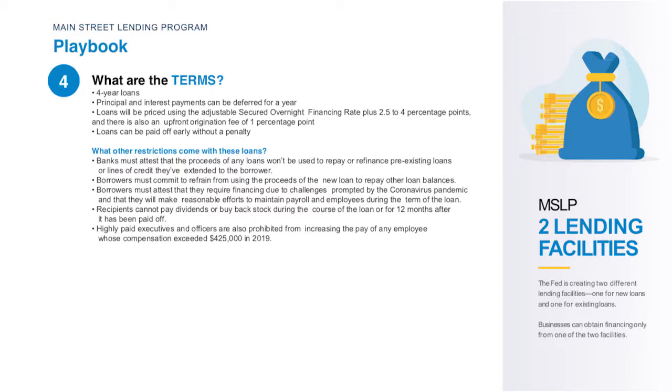Recipients cannot pay dividends or buy back stock during the course of the loan or for 12 months after it's been paid off. You should, if you're an LLC and you pay your own taxes out of distributions out of the organization. Our hope is that the standard operating procedures and the rules will be modified. They usually will come out with these rules as they realize the inadequacies of the program based on input from people as they're writing the rules, and they're writing the rules right now for this program. Highly paid executives and officers are also prohibited from increasing the pay of any employee whose compensation exceeds $425,000 in 2019. So those are some of the restrictions.